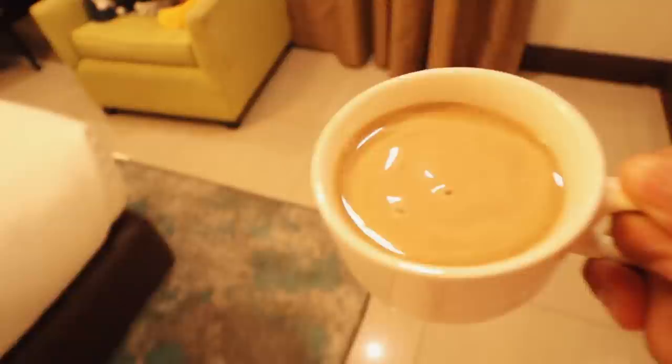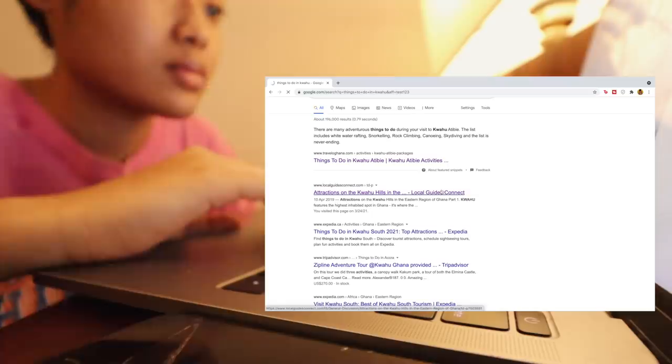Okay, after my third attempt, I've come to accept that this is what my bun is going to look like. I'm gonna be doing some research right now really quickly to see what I can find to do in Kuo. So I found some things that I can do in Kuo. The tricky part about traveling in Ghana is a lot of the cool spots that you'll find outside of Accra won't be found on the internet. But I have found some things that I can do.